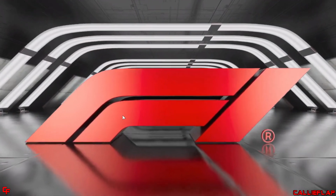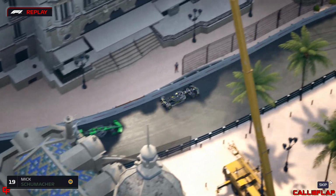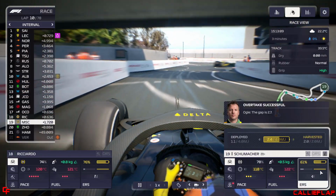Now we should be able to take a look here. Now we're just proceeding through. This was a lovely little move. Look at that. Just enough taking room, squeeze in the inside there. And Mick is past Guan Yu Zhou. And we now need to push him up to Danny Rick.